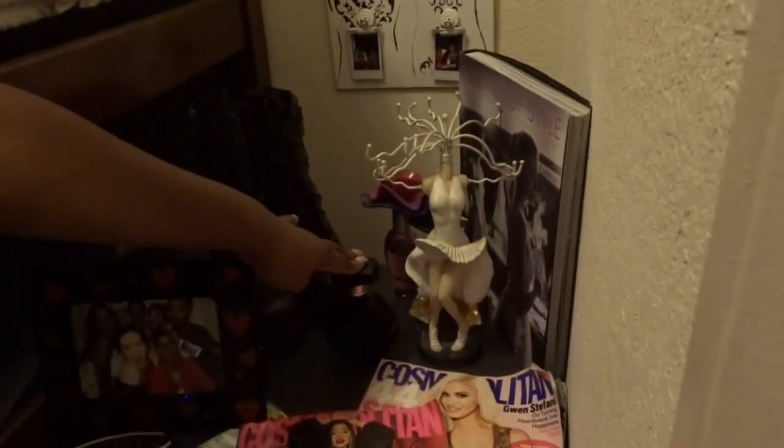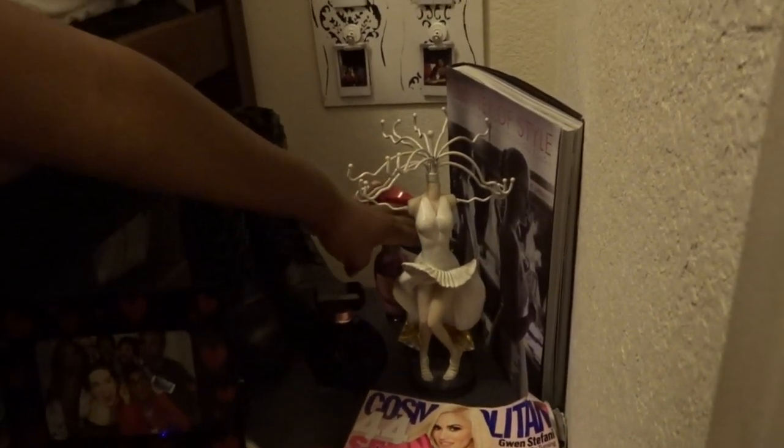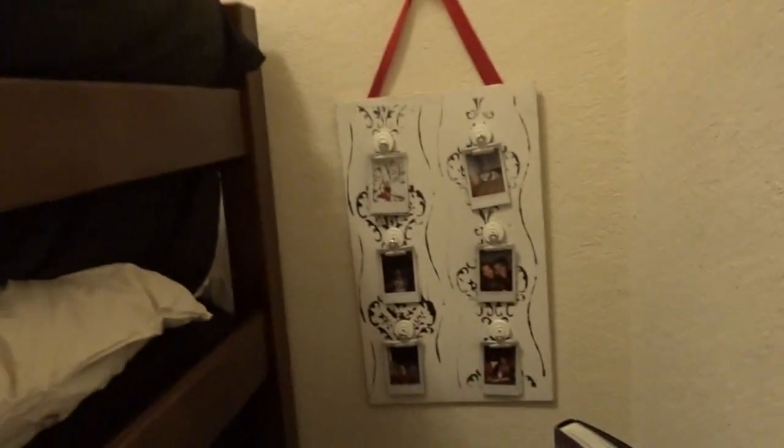My Kim Kardashian perfume is my favorite. And then Lola by Marc Jacobs. And then another Kim Kardashian called True Honey. And then this book that's called A Matter of Style. That's like a book of style icons. And then on the back wall, I have Polaroids of different people and things that I love.